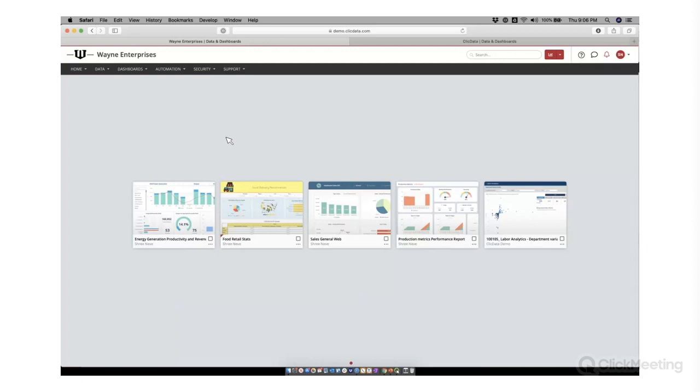This is ClicData. If you don't have an account yet, please go ahead and sign up for a free trial on clicdata.com. We have a 14-day free trial that you could use. ClicData is a business intelligence tool, and we do everything from the ETL process, the data warehousing, the dashboard layer, and we also go further by creating automation on top of what you've done, setting up alert systems, managing users, managing a multi-tenant system.